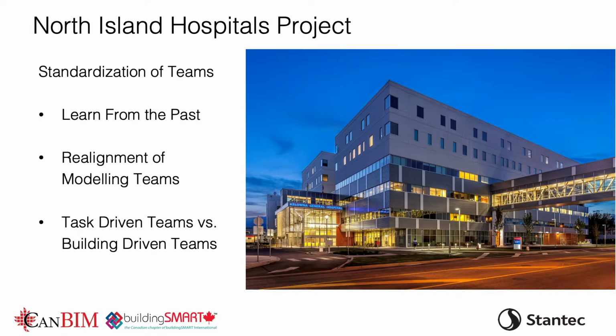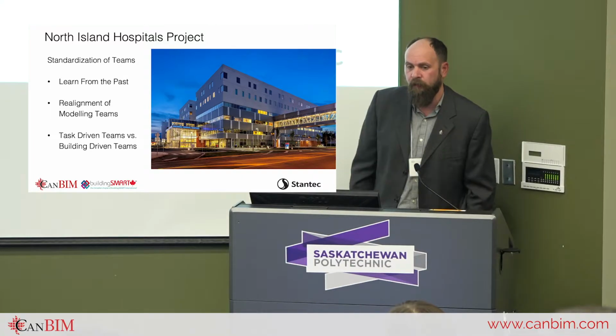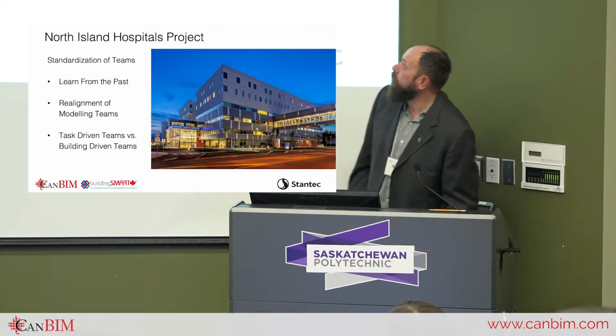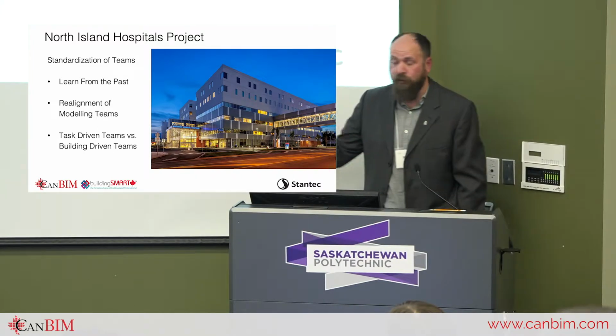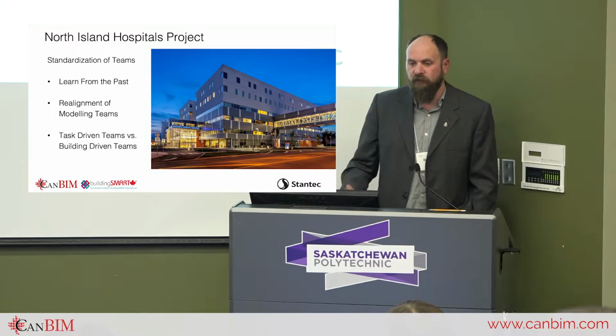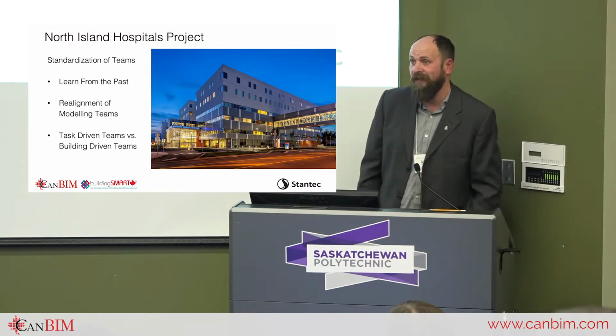Our standardization of teams. As I said at the start, we had originally planned these hospitals as two separate teams putting together two sets of contract documents. That all went out the window as soon as this requirement came. What we did is we learned from the past. That's a picture of Kelowna General Hospital. We had done a project probably five years earlier in Kelowna and Vernon in the interior of BC, which is basically the same thing.